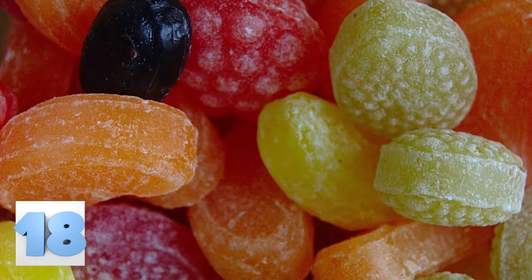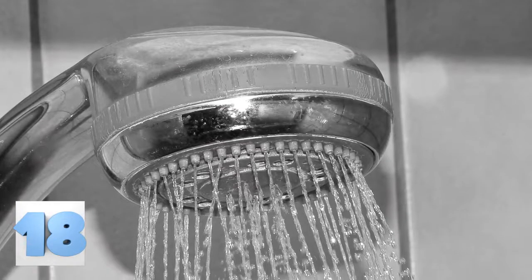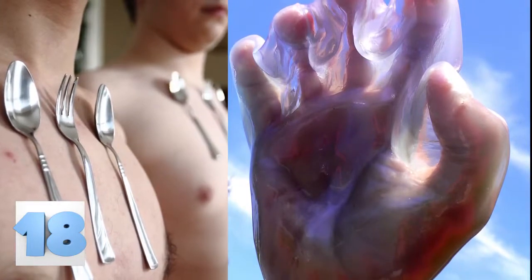Number 18, showerhead candy. This one is sure to piss off your roommates, so make sure you don't get caught. Buy some hard candy at the store. Lifesavers seem to work the best, and unscrew the showerhead in the bathroom. Drop one of the pieces of candy in the showerhead and screw it back in. The water will remain colorless, but will leave the person feeling sticky once they dry off. Each piece of candy lasts for 3 to 5 showers, making this an even better prank.